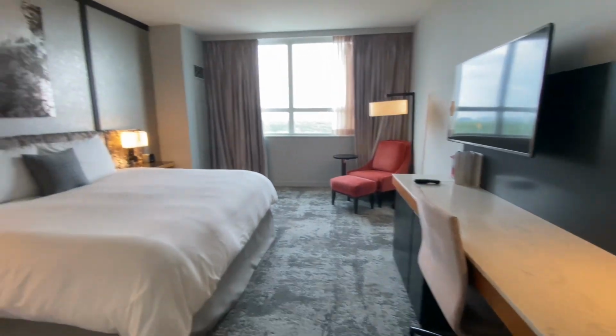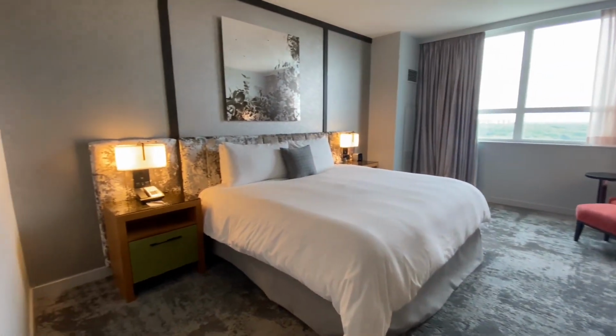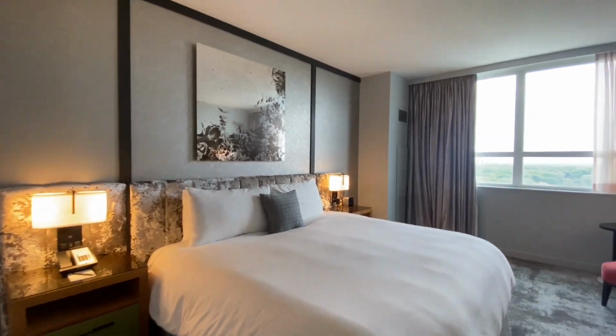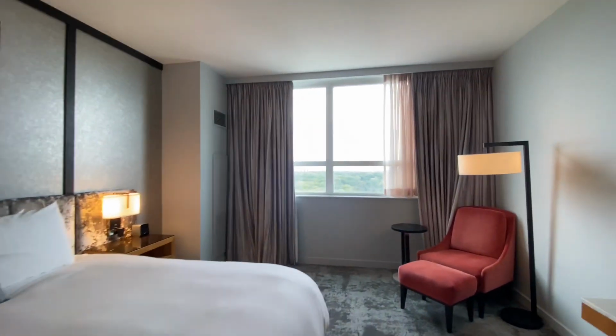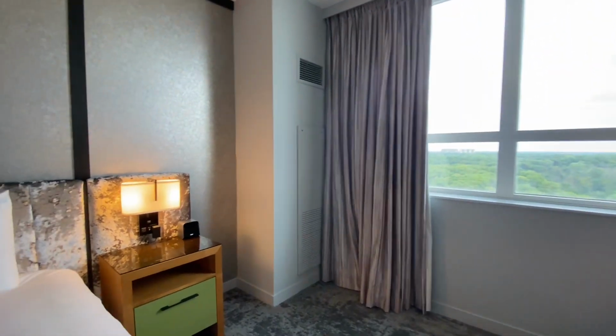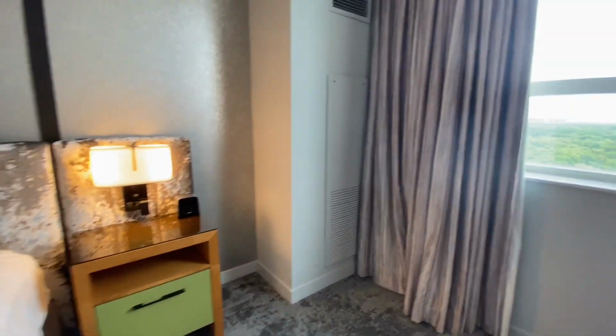Now the hotel itself is about a 6-minute drive from the airport. I saw something that indicated it was near downtown. It's a 45-minute drive from Michigan Avenue, and I know because I drove it. So I would not say that that's close to Michigan Avenue. It's definitely an airport hotel.